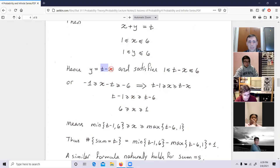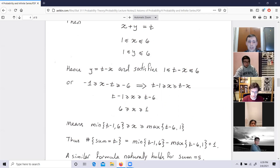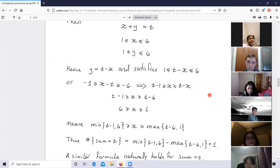You see this? Y must be T minus X, and T minus X is between one and six. And so I multiply by minus one, the inequalities flip, and I see where X is between. X is between T minus one and T minus six, but X is also smaller than six and bigger than one. It must satisfy both conditions, you see? So X must be smaller than the minimum of T minus one and six, and bigger than the maximum of T minus six and one. Are you clear?